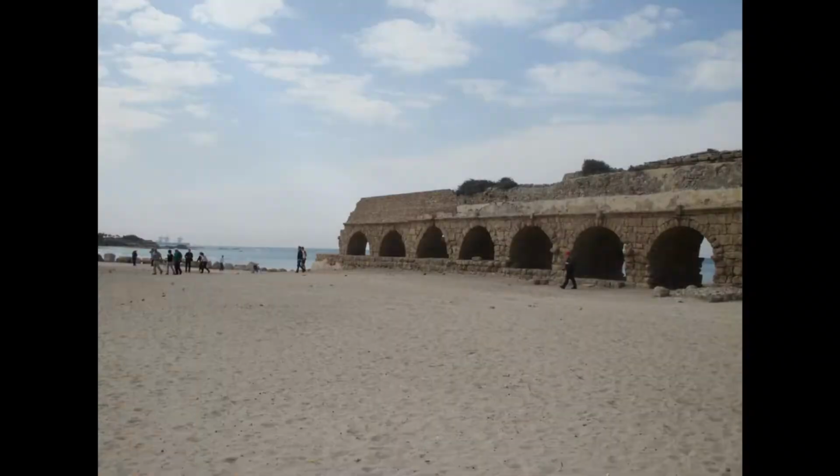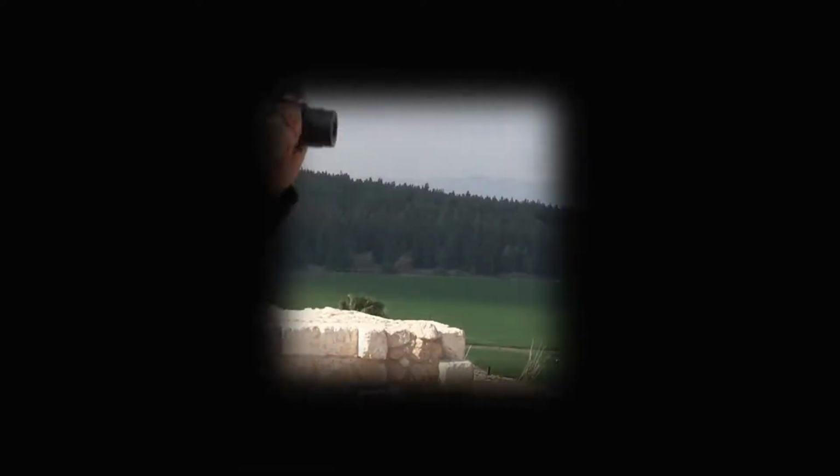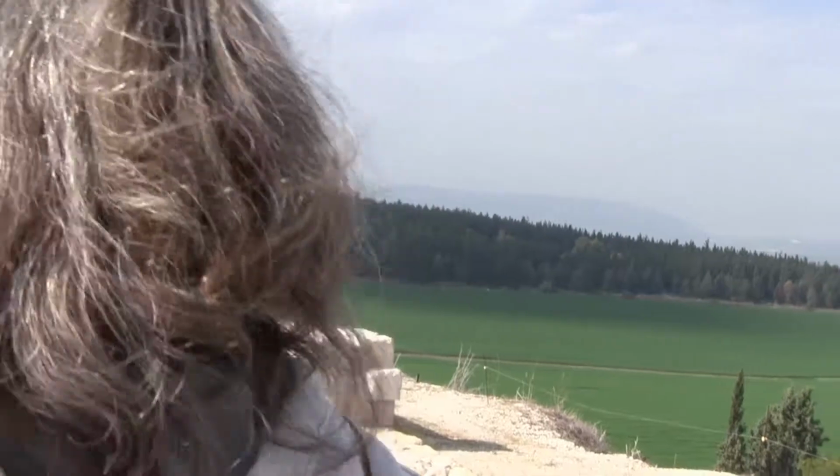And where did all the water for this city come from? Well, Herod built amazing aqueducts that brought water from springs and hills some miles away. As we shall see, water plays a very important part in Israel's history.